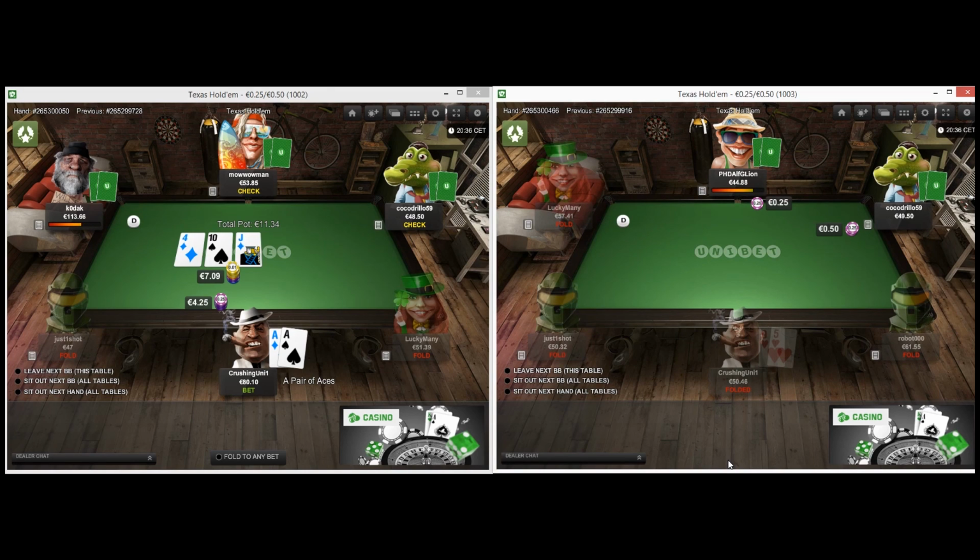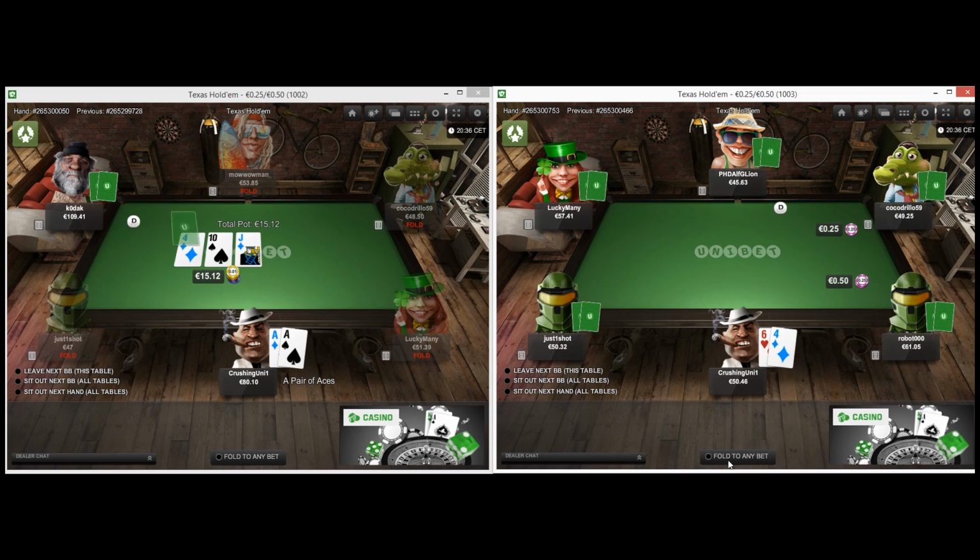I really don't want to get raised. Because if we get raised, they're repping sets or two pairs. I think Jack's always 3-bets pre. 10's sometimes 3-bet, sometimes flats. Pocket 4s certainly flat. So we're scared of 2 sets and 1 two-pair combo.